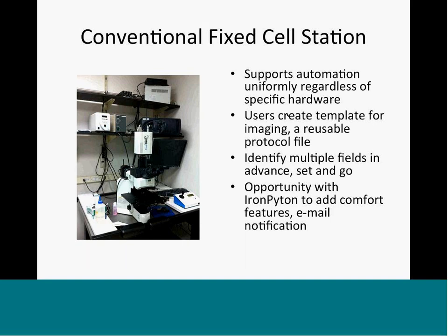One of the nice things here is users can create a template for their imaging with a reusable protocol file. For novice users in particular, they really don't have to think much. After they make their first protocol, they say they're going to image with four fluorescent channels and take a certain number of z planes with a certain spacing. If they want to do all their experiments the same way, they now have a file they can use.